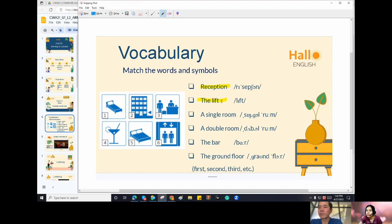Reception. The lift, a single room, a double room, the bell, the ground floor. Okay, the ground floor, or we have first, second, third floor. Okay, right now you can choose from this picture and tell me what you call these pictures.